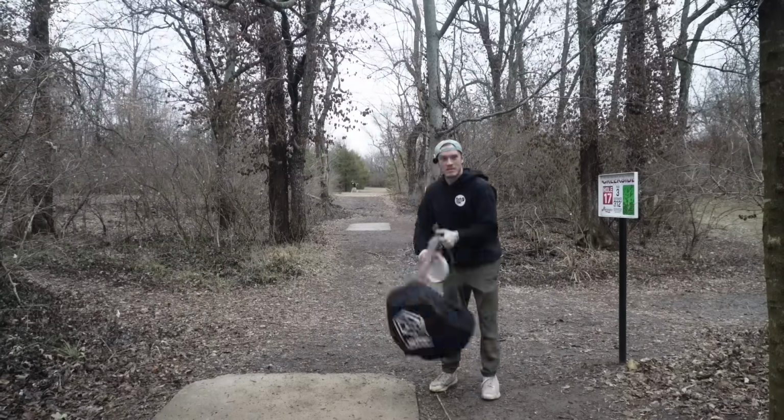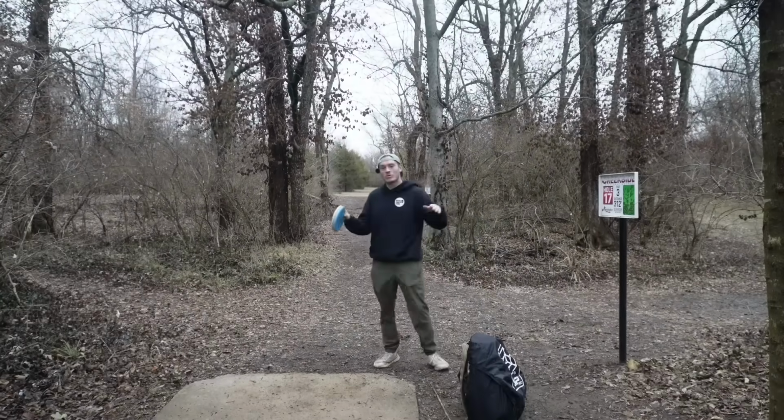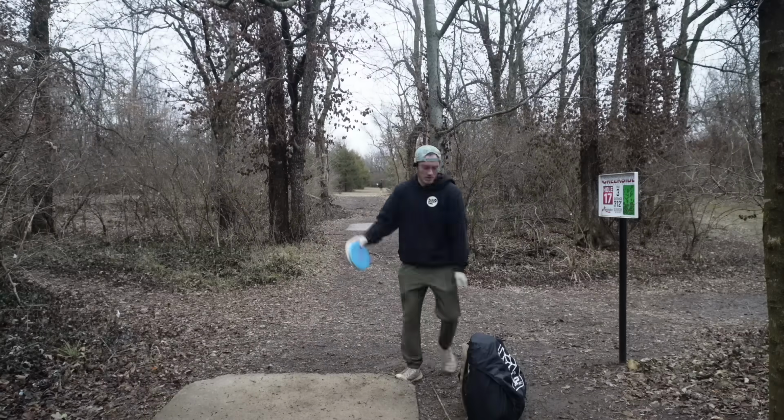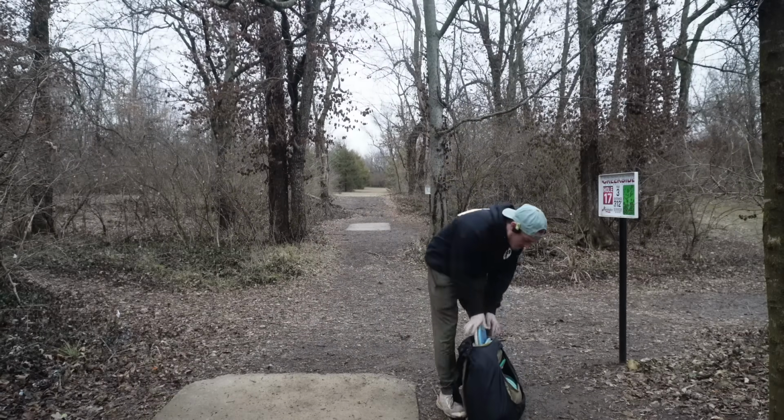This course is a little tough mentally just because you can easily be 2-3 over in the front 5-6 holes. But if you just trust the process and know there are so many more birdie hole opportunities, a bounce back is definitely a possibility.